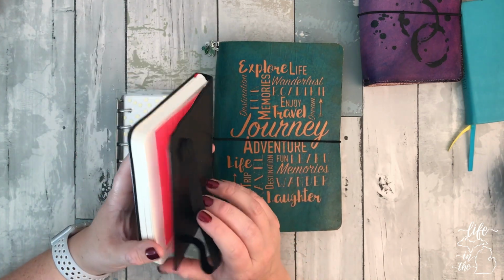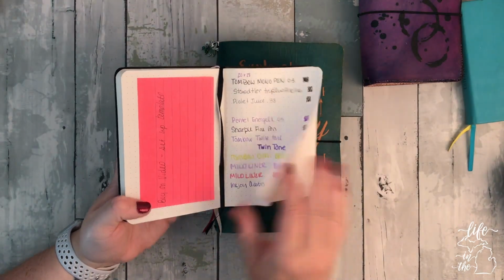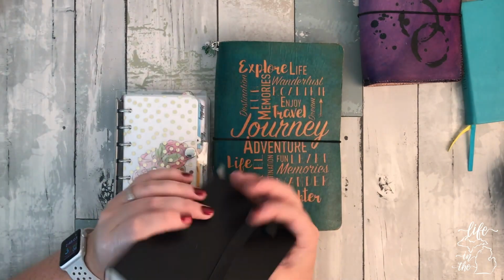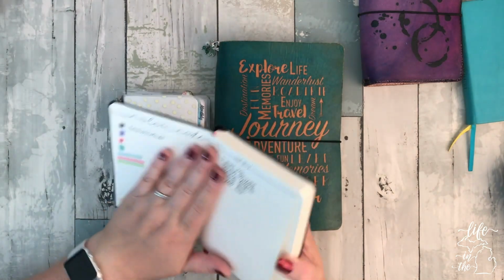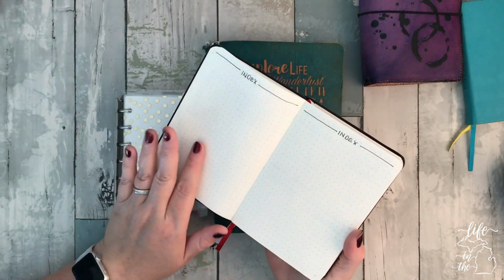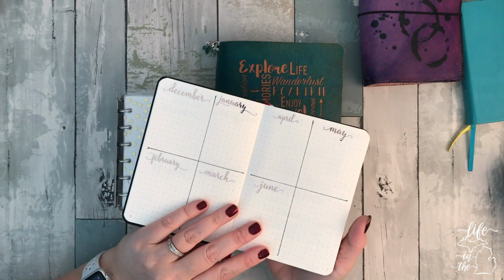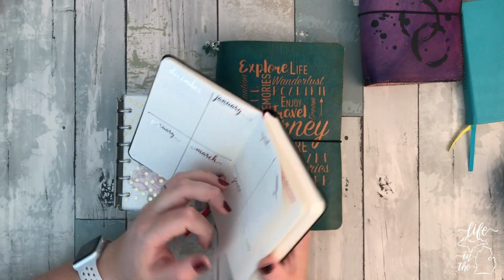I don't know if I ever did any little review on this. I should. Here's the pen test page. It's pretty nice paper, and it's cheap. Two of these is $12. I am currently using this, I'll show you that page. And I made index pages because it didn't have any. And then I did a future planning calendar at the beginning. And then I basically have started.